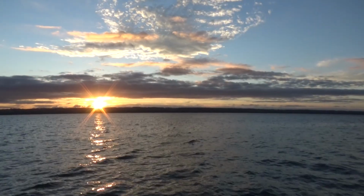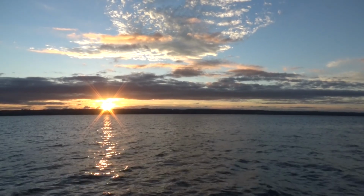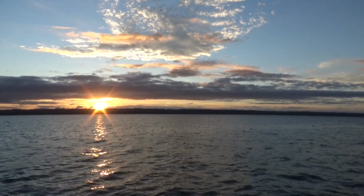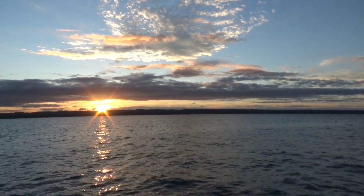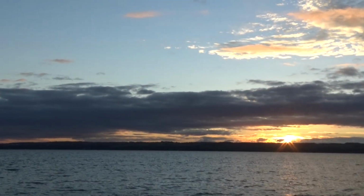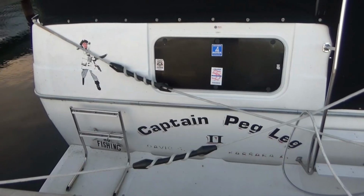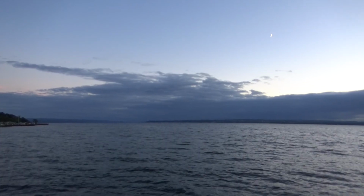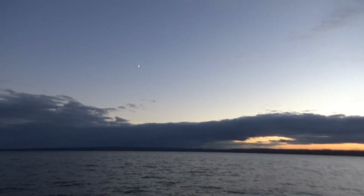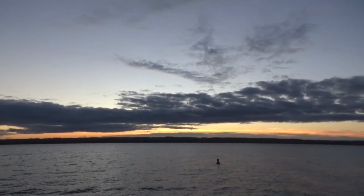It's so quiet down here. The campground is noisy. Here it's just the lapping of the water. No boats are out and about. The wind has certainly died down from this afternoon. There were whitecaps all over the lake. As calm as can be now.